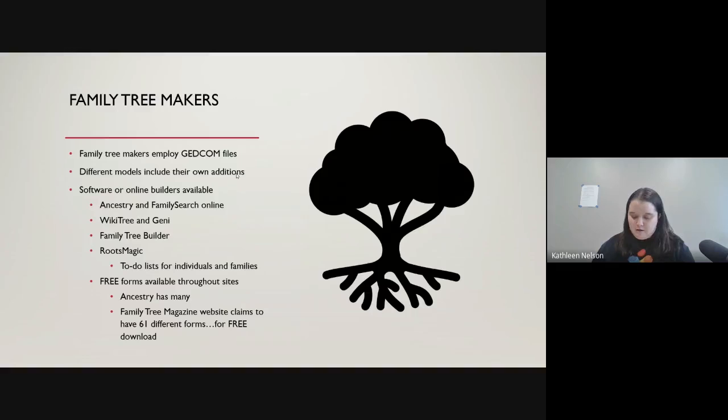So with family tree makers, they employ the GEDCOM files, and different models include their own additions. So some you can add pictures, others you can add notes. With certain ones you can add siblings. It really depends on which kind you use. You can buy the software or you can build it online. Like if you know Ancestry family trees, you can build it there. WikiTree and Geni kind of have a joint tree where you build it alongside other people to make a global family tree. You can buy software like Family Tree Builder.